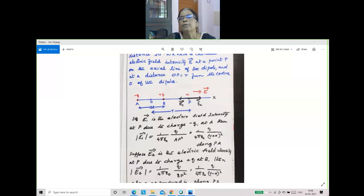From minus q to the point P, what is the distance? Up to the center it is R. From A to O, what is the distance? The total distance AB is 2a, and O is its center, so AO is small letter a. So what is the distance from A to P? From the center to P it is R, so it is a plus R, R plus a.